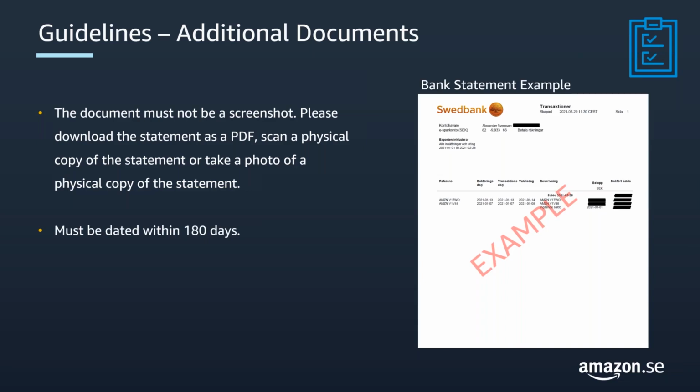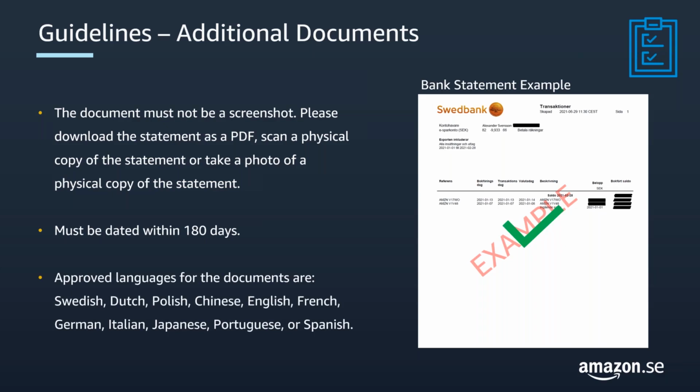The document you provide must be dated within 180 days. And on the right-hand side, we now see a bank statement from the same bank, but here it's not a screenshot, and it would therefore be approved. Approved languages for the documents are now visible on the screen. Swedish, English, and a few more are approved. We will now go through some of the frequently asked questions.